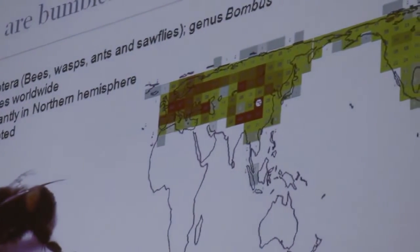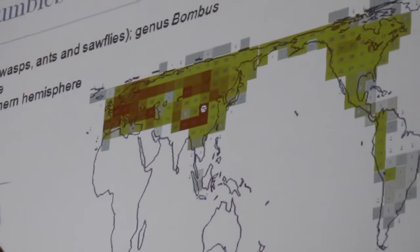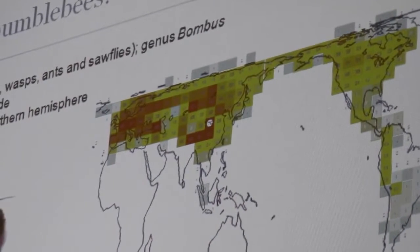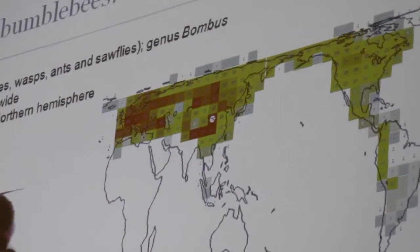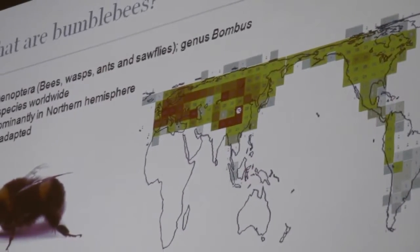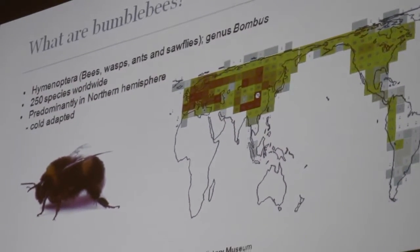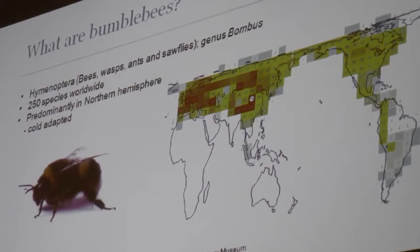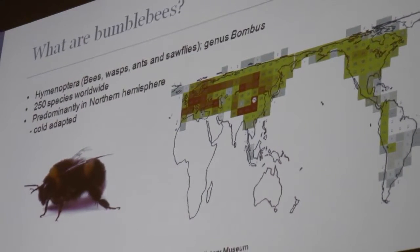For example, you don't get any in Australia, and they're cold adapted. They've got these nice furry coats on, and they can generate their own heat, which means that they're fantastic pollinators, particularly in our climate, where we know what our summers are like, where they can fly in the cold and the rain, whereas many other insects which warm up from the sun can't fly in the conditions that bumblebees can.